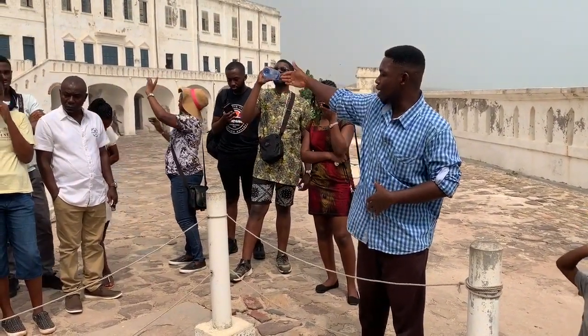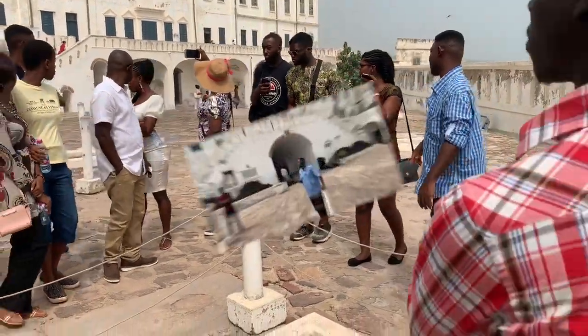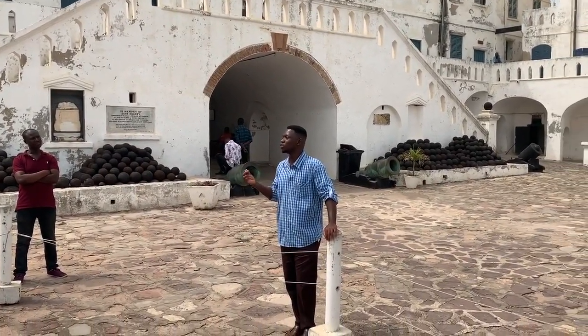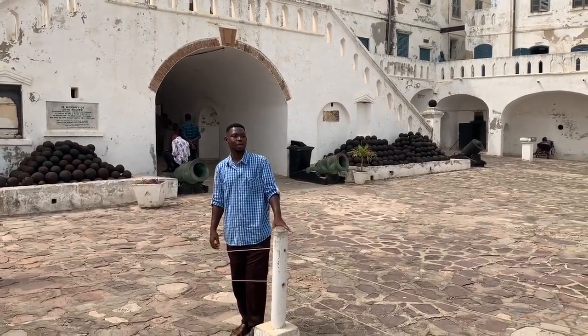But the remaining 3 we have here are all European graves. Please let's move closer to the grave. Whitehead. C.B. Whitehead died in 1812 at the time the Dutch and the British had confrontations and he was shot down. The third one is Captain George Maclean.